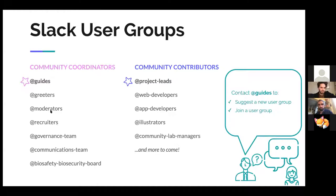These are different types of community coordinators who are here to support project teams and make sure that you have everything you need to build out your solution. And then we have community contributors, which is an arbitrary term, but essentially it's the people, most of you, that are doing the work. The project leads user group is one that we've been really working on this week. We have roughly 30 members of this user group. They are the leads on the most active projects in the community. And then we've added new user groups such as web developers, app developers, illustrators, community lab managers.